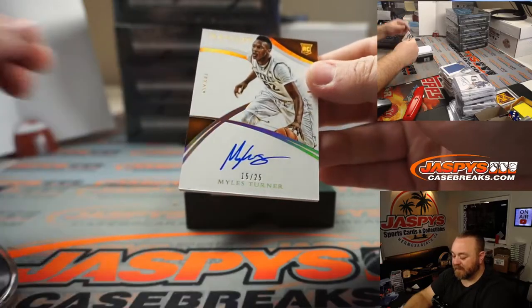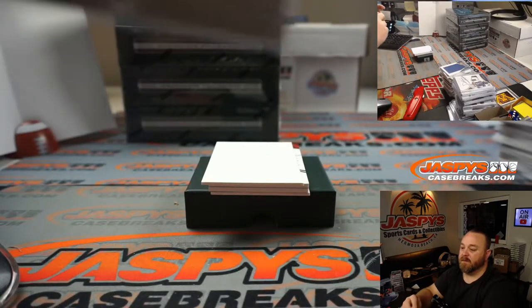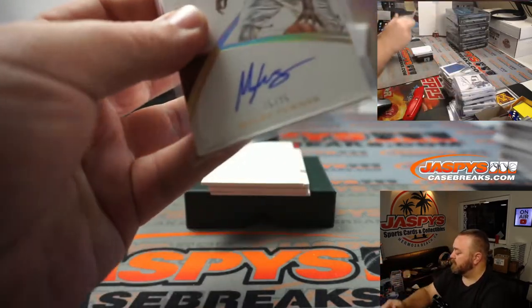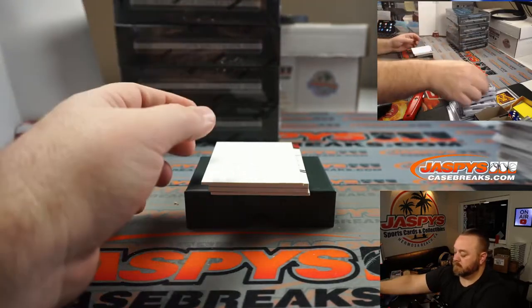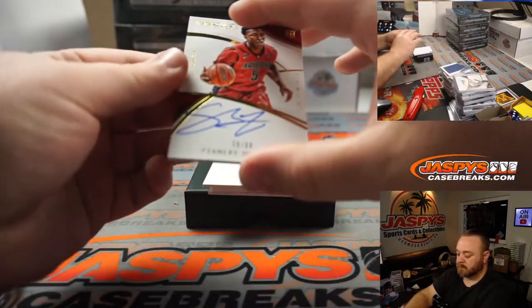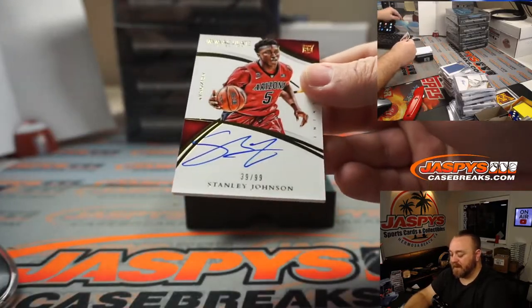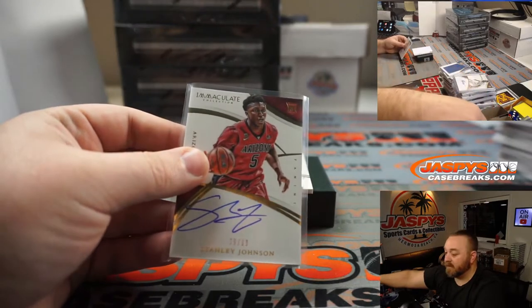Miles Turner, 15 out of 25, rookie auto. Going to spot 5, Noah Davis. Stanley Johnson, 39 out of 99. Went to Modern Day High School here in Southern California, Santa Ana.